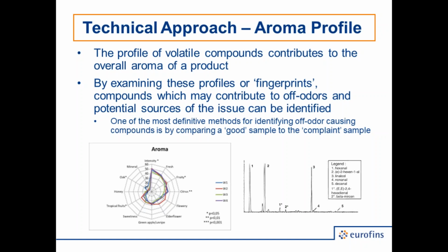And the overall aroma of a sample or a product is made up of a variety of different volatile compounds. So it is rarely the case that it's only one or two compounds that gives the aroma, but rather a wide variety present in different ratios and proportions. In some cases, you can have dozens or even hundreds of different compounds causing the aroma profile. And so by examining these profiles, or sometimes referred to as fingerprints, compounds which may contribute to off odors and potential sources of the issue can be identified.